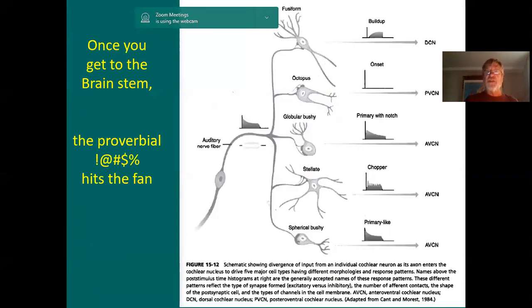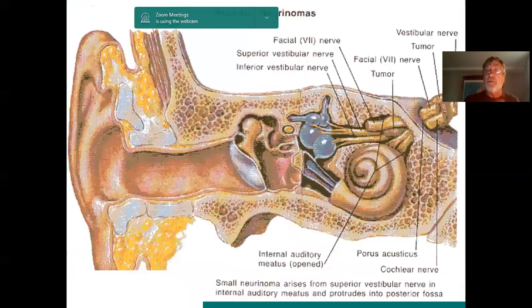Once you get to the brainstem, the proverbial crap hits the fan. So here's an auditory fiber, the eighth nerve, and it hits the brainstem. Where it gets to the brainstem, now you have an explosion of different kinds of cells, because now you're getting into the brain area, the central nervous system. All of a sudden, the simple eighth nerve is just carrying info to where it's got to go. But now you've got processing going on, recognition of patterns of sound. So things get a lot more complicated.